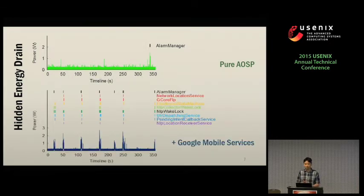Now, in the case of Google Mobile Services, we see a surge of events happening periodically and raising the power draw sometimes up to 3 watts. I'm not expecting you to understand what these event acronyms mean. The main point here is that the number of events over the same period has dramatically increased. We traced these events and discovered they mostly originated from the Google package. So we have an issue here. These system wake-up sources are not visible without tracing or power monitoring. They are not initiated by users. And most importantly, they take a toll on the battery.